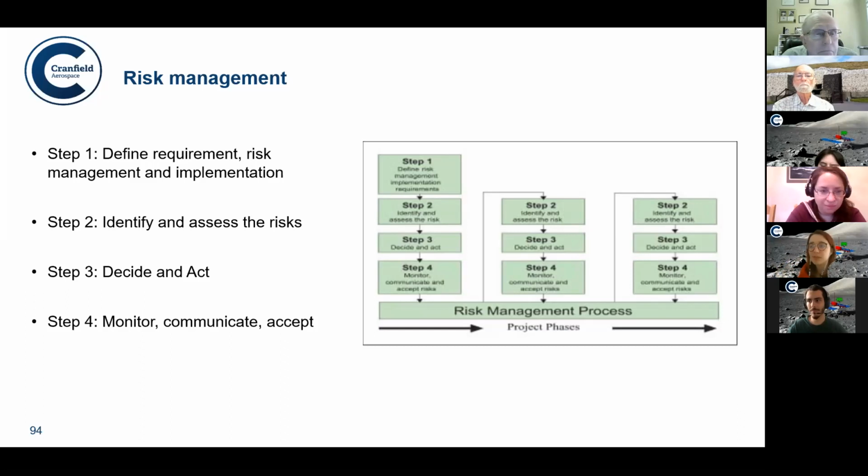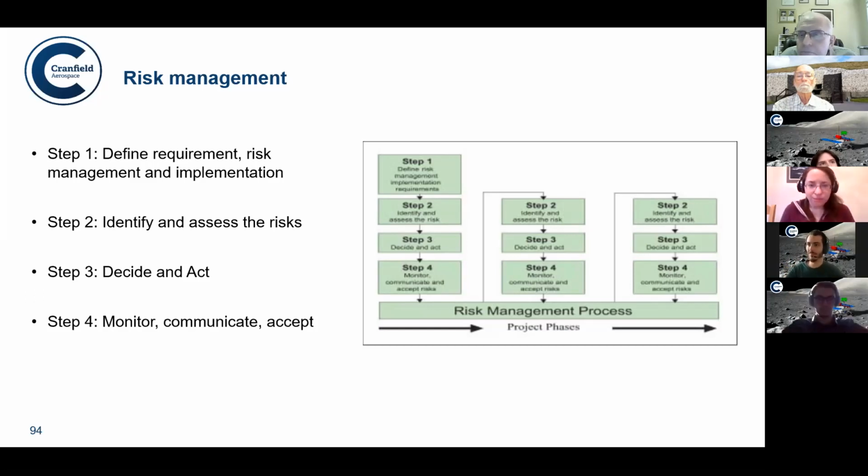The second step is identifying and assessing the risk. Then we have to decide and act upon those risks. And finally, we want to monitor, communicate, and accept those risks and make some decisions based on them. Obviously, this is an iterative process. Multiple times throughout the mission, we can make decisions that will impact all of the other work packages, change how everything works, and then again, we have to assess the risks again.